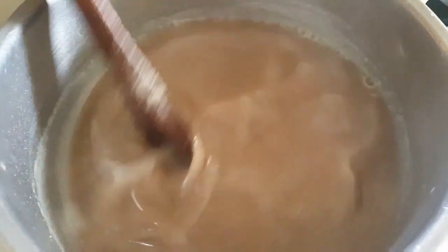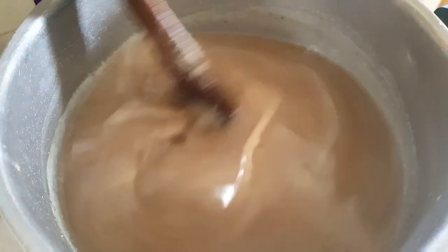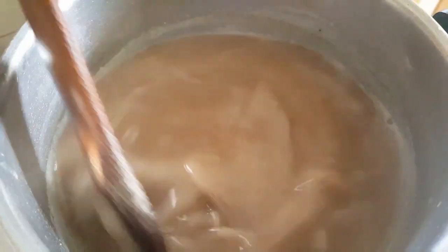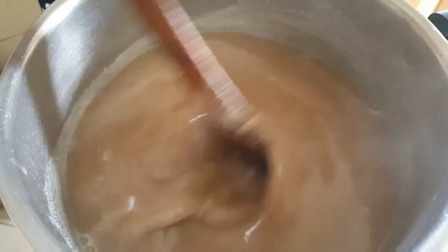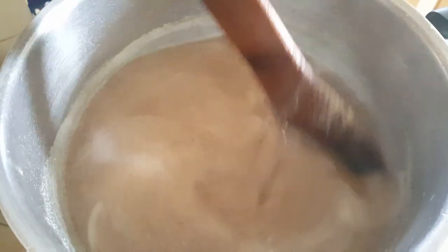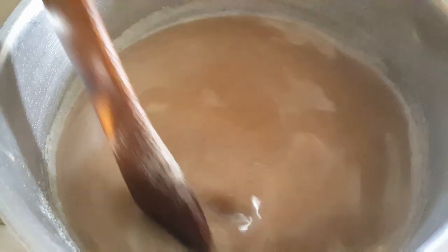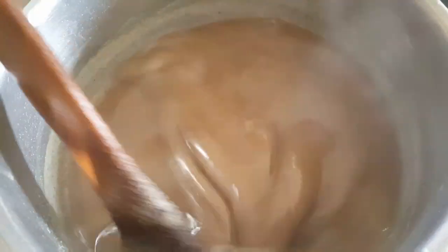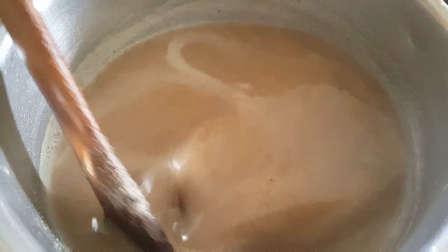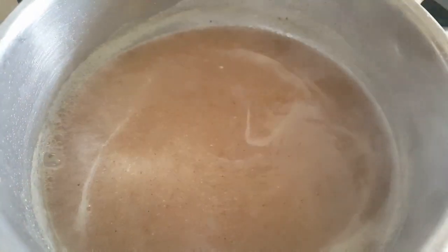Some people like a light consistency of porridge, others like a thick one or a heavy one. I personally like a medium consistency. It's easier to drink. That's my own preference. You can make it to your own preference. So as I keep mixing, you keep mixing until it starts boiling. When it reaches that boiling point, it just means that the flour and the water have mixed properly, and so it's getting to that thick consistency, and then you can leave it to boil.